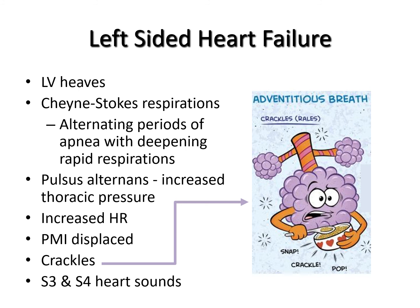And we have crackles. These are adventitious or abnormal breath sounds in the lungs. And they do sort of sound like when somebody eats Rice Krispies, that snap, crackle, pop that you hear. And with left-sided heart failure, it's not necessarily all of these things that they have to have, but these are some of the things that we could find. They may develop an S3 and an S4 heart sound.